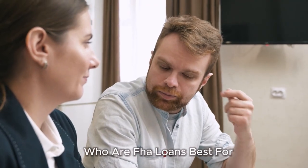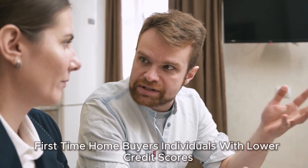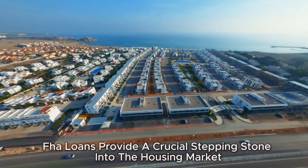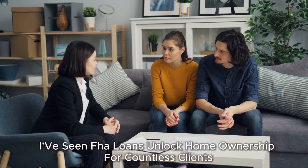Who are FHA loans best for? First-time homebuyers, individuals with lower credit scores, or those with limited down payment funds. FHA loans provide a crucial stepping stone into the housing market. I've seen FHA loans unlock home ownership for countless clients.